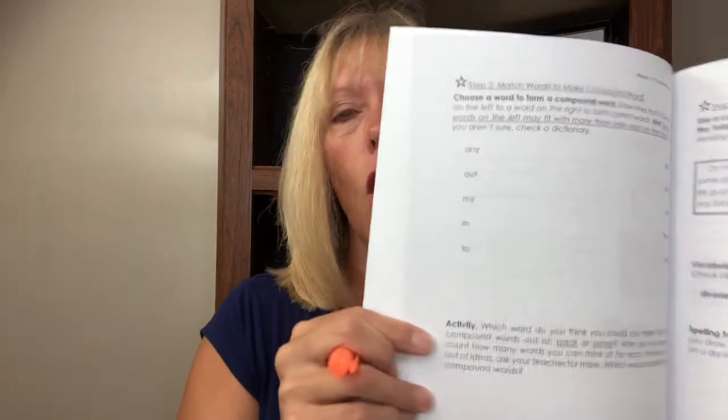Okay, so each of the steps is numbered for you with a star. And in step 2, there is always an activity. This is where you, as the teacher, are going to be more involved. So if you have a student who is an excellent reader and can read this material in the mission and do everything on their own, that's great. You might want to check in on the comprehension questions after they've read the story just to make sure that they're getting it. And then for the activity, you're going to want to engage with your student most of the time when it comes to the activity.